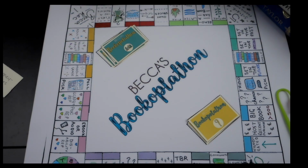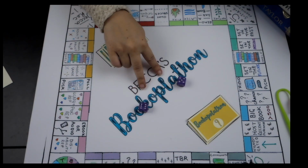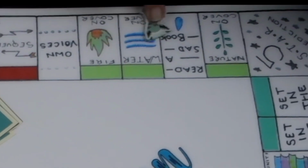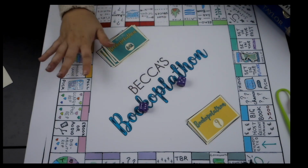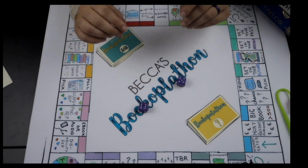And my 4th roll, I have 11 here, so we are moving way across the board. 1, 2, 3, 4, 5, 6, 7, 8, 9, 10, 11. Wow, what? Okay. So I have the community shelf for this one. I actually thought I was going to get off scot-free here and not get either of these because I was doing so well, but that's obviously not the case.